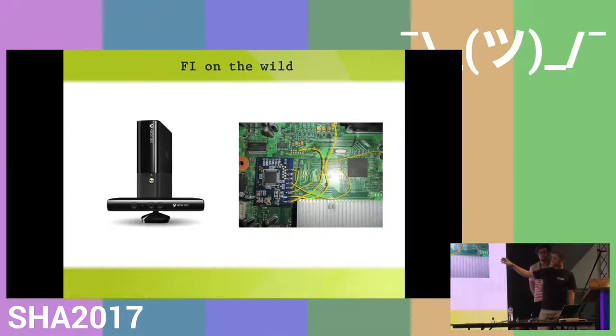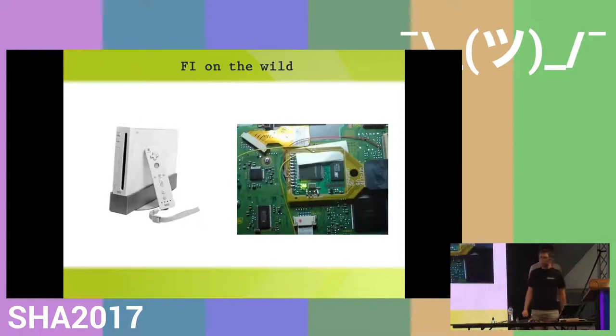You could hack the Xbox by putting a specific circuit which was glitching the reset line of the Xbox. The same with the Nintendo Wii. This one was doing a power glitch on the voltage of the CPU. This is a Wasabi chip, I think.